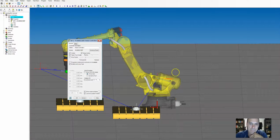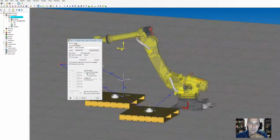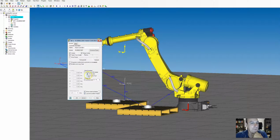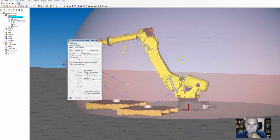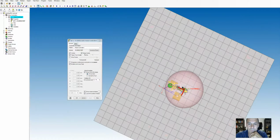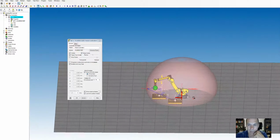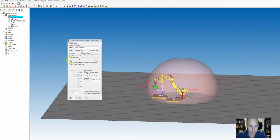And I can actually turn that robot a little transparent, right? Okay, I like it being out there a little bit more, right? So I can actually see it properly. There's another one here. I can show the work envelope. So this is the work envelope that the robot will work in. It can't go any higher or outside of this little bubble.